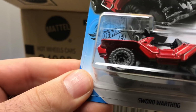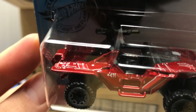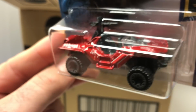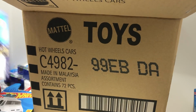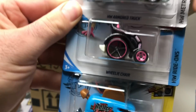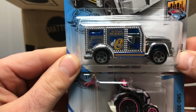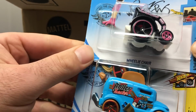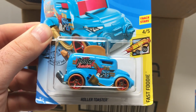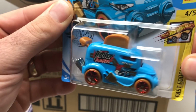And then we have a Sword Warthog. New color. Kind of red. Got some decals on it. Only a few more here in the top row, guys. We've got the Hot Wheels Reserve armored truck. That's pretty cool. We've got the wheelie chair. Then we've got the roller toaster. The roller toaster came out a few years ago, but that looks like a new color to me.